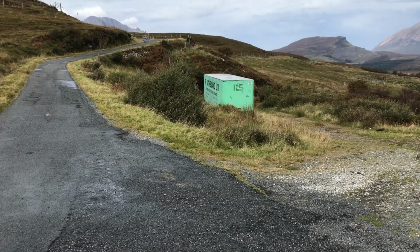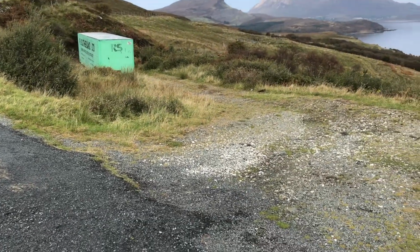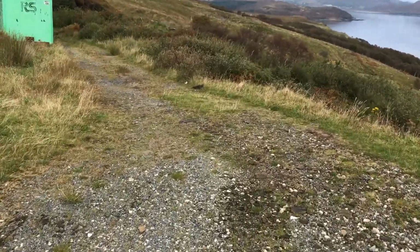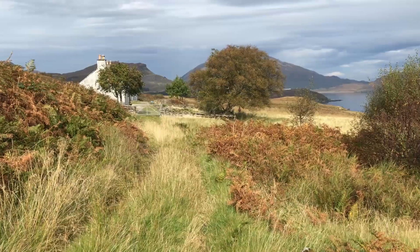When you get to this point, the road goes up and to the left, like a couple of zigzag bends there, and there's this sort of dirt track off to the right. Well, the sat nav is pointing me down there. There's no signposts or anything, so oh well. I say sat nav, GPS.